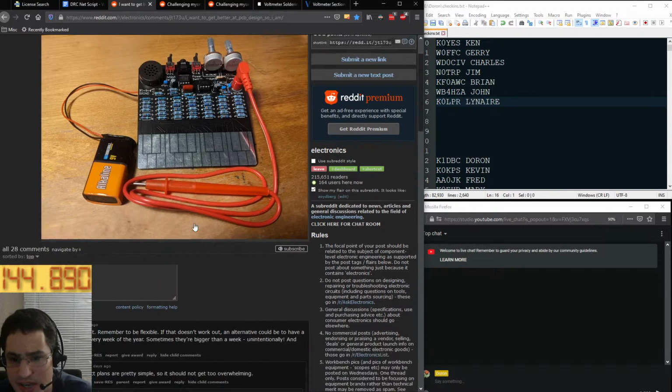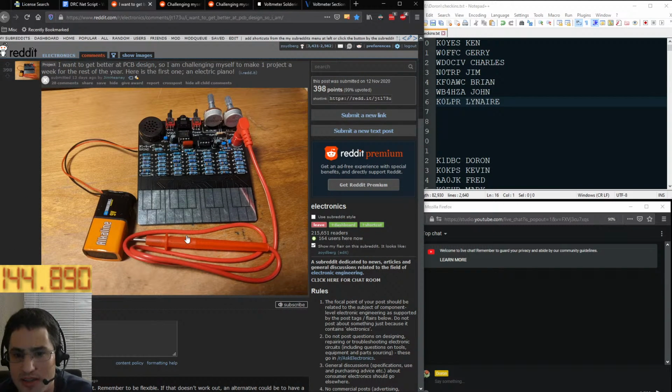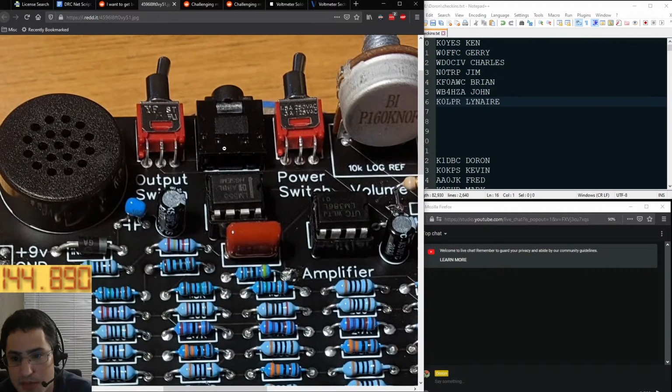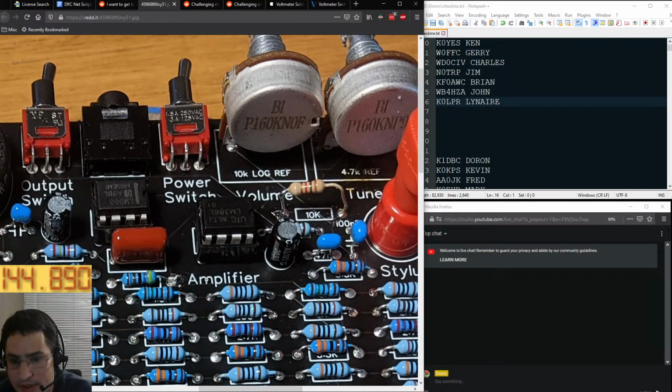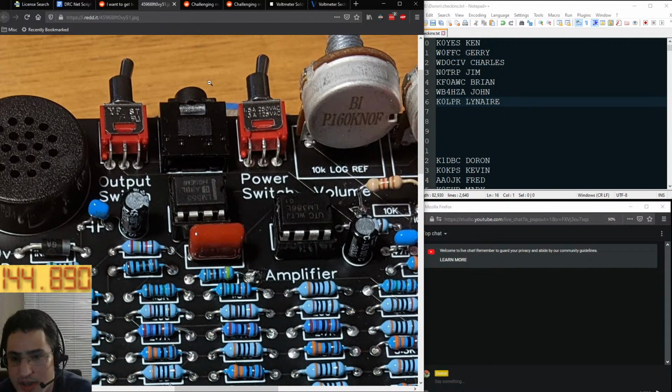He is actually, I think, a mechanical engineering student, and about 2 weeks ago he wanted to get better at PCB design, so he's challenging himself to make one project a week for the rest of the year. His first one was an electronic piano that he designed the PCB for online and had the blank PCBs sent away, or maybe he milled them himself, and then all the blank parts.